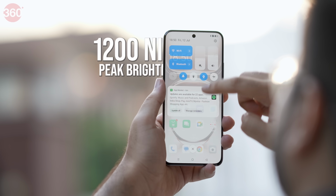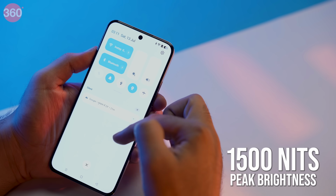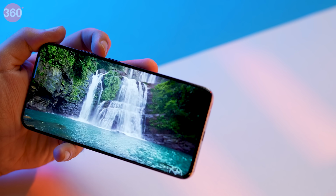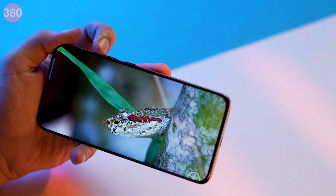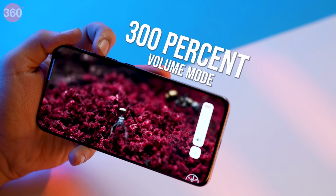And now, let's talk about the brightness. The Reno12 Pro cuts through glare with a peak brightness of 1200 nits outdoors, reaching an incredible 1500 nits locally. Plus, HDR10 and HDR10 Plus support ensure vibrant colors and deep blacks for stunning visual quality. And now, finally, the Corning Gorilla Glass Victus 2 provides peace of mind, offering enhanced scratch and drop resistance for this gorgeous display. With the OPPO Reno12 Pro, you are guaranteed a breathtaking, durable and immersive visual experience. Its 300% volume mode gives you bigger and bolder sound, enhancing the entertainment quotient even further.